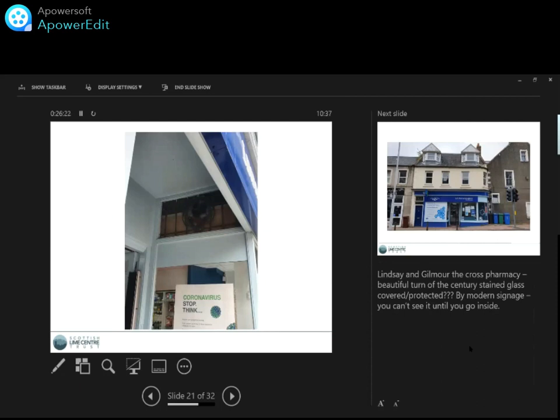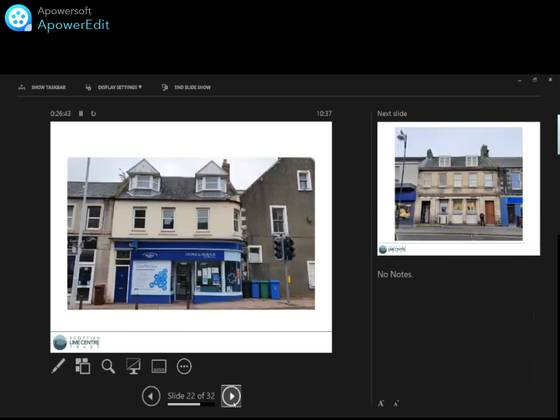It's a turn of the century building, and there is actually quite a lot of it, but it's completely covered up by the signage. So the only way to see it is if you go inside. And I completely understand why they would want to cover it up and protect it, but it's a shame that we can't see it as it is. So that's the frontage, and behind all of that is all stained glass.